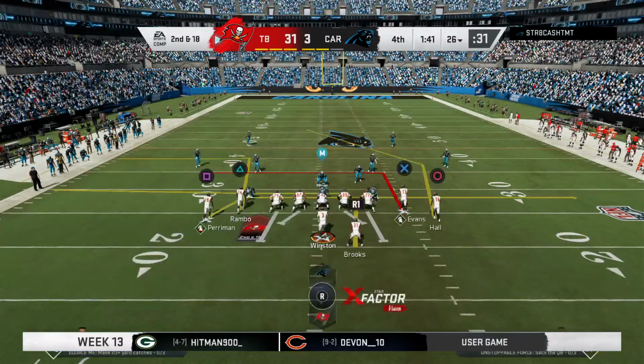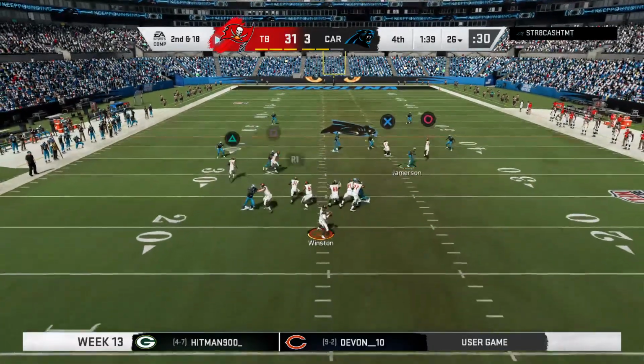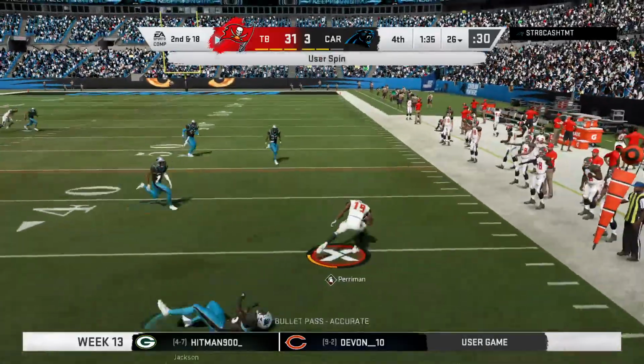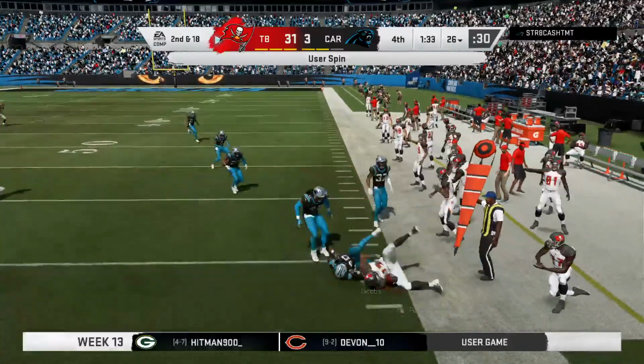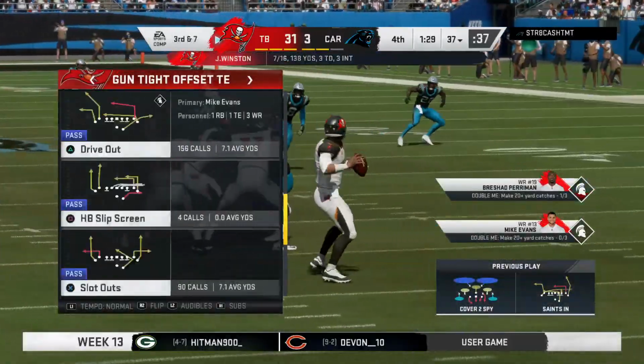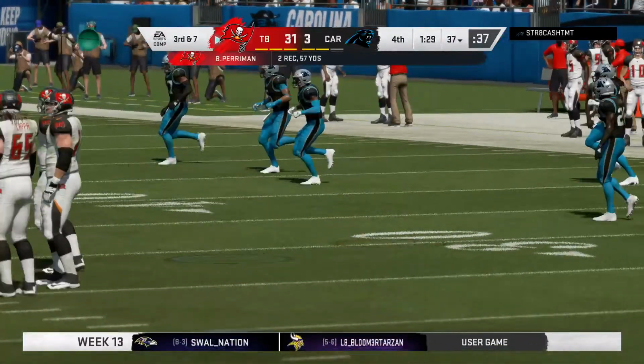It's 2nd and 18. They're looking to throw this. Winston, he's got this one complete to Perriman, and he'll be brought down right around the 37. They get 11 back on that one. It leads to third down.